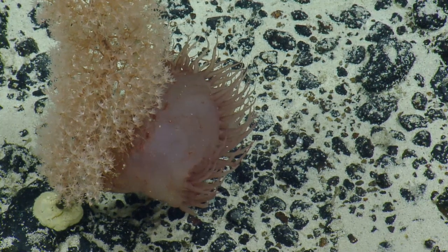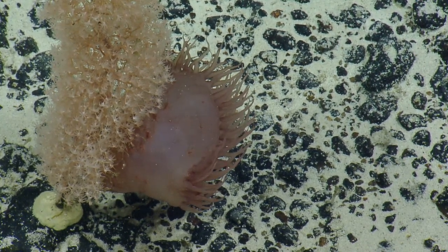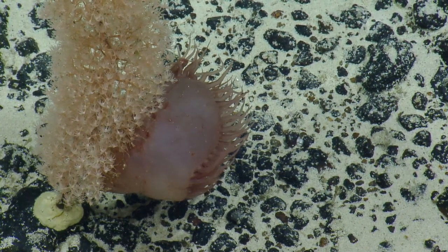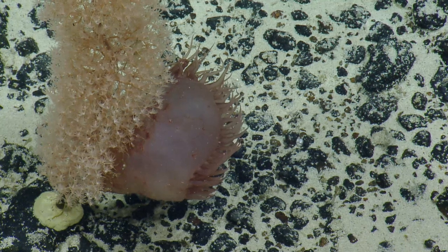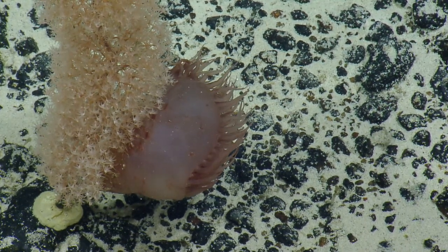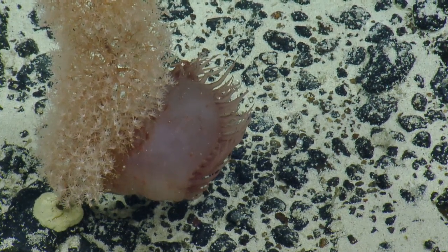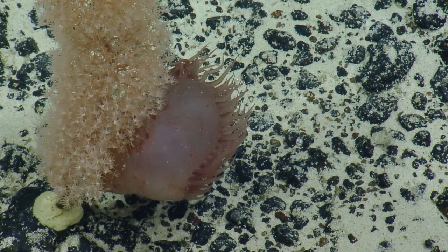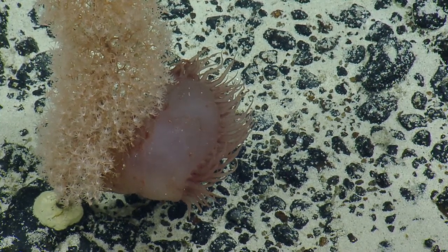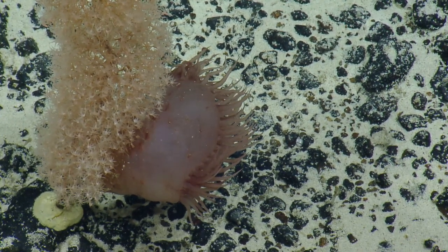So what are we looking at? This is a Venus flytrap anemone, and it could be feeding on this chrysogorgiid. We can't see for sure, but we've seen a few of these already on these dives. Look at that little silvery thing. Yeah, what is that? Is it a shell? Kind of looks like it. Yep, all the way in. Okay.